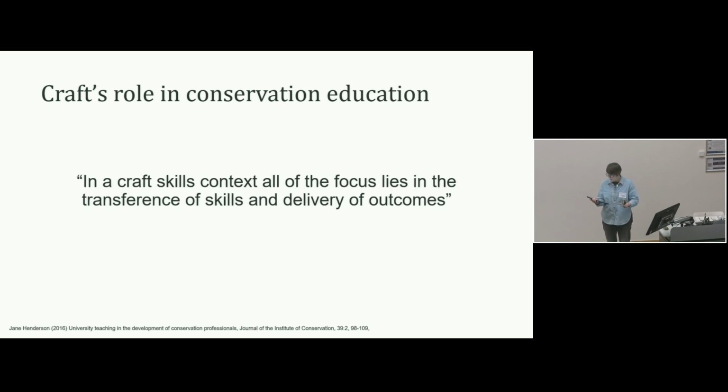In terms of craft's role in conservation education, this is a quote from an article by Jane Henderson on university teaching and the development of conservation professionals. And I should say it's balanced with an equivalent awareness of the potential shortcomings of academic contexts. But despite this awareness, I think Jane's comment on what she thinks is likely to be the focus in a craft teaching context is interesting, because it allows us to start identifying what quite often comes through in discussions about what craft is and what it does, which is this very instrumental, mechanistic functionality.